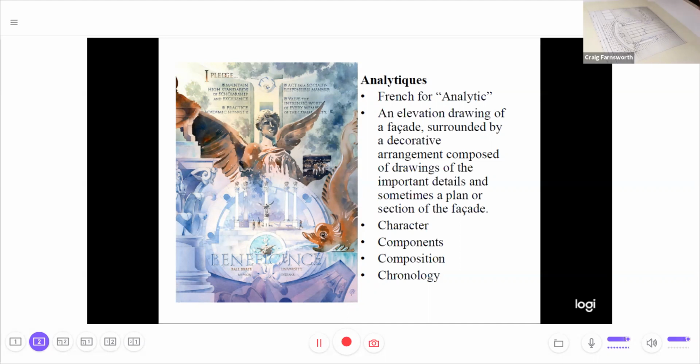So it's no longer all drawn as one elevation, but it's a series of elevations or plan views that are juxtaposed with each other. And I think they're beautiful. It's one of the most captivating parts of this for me.